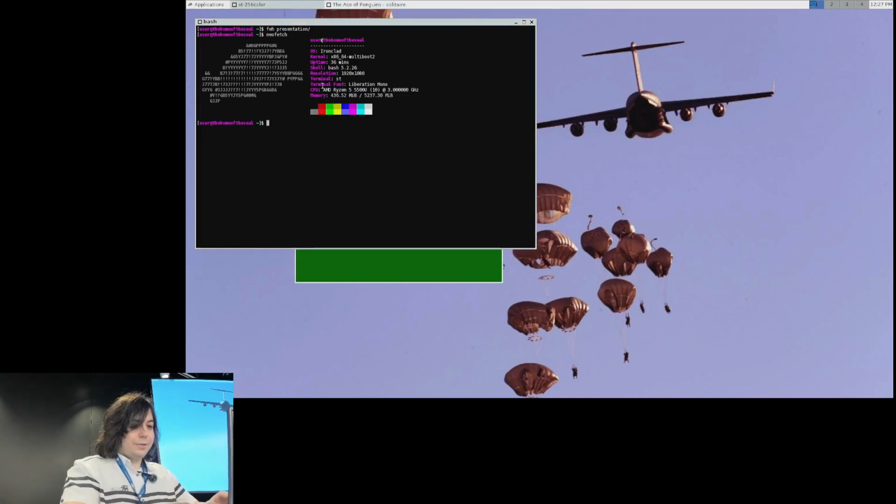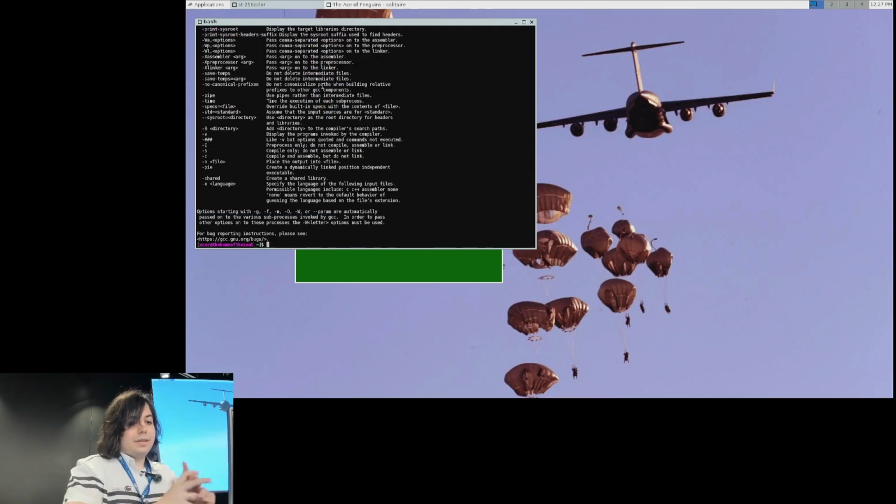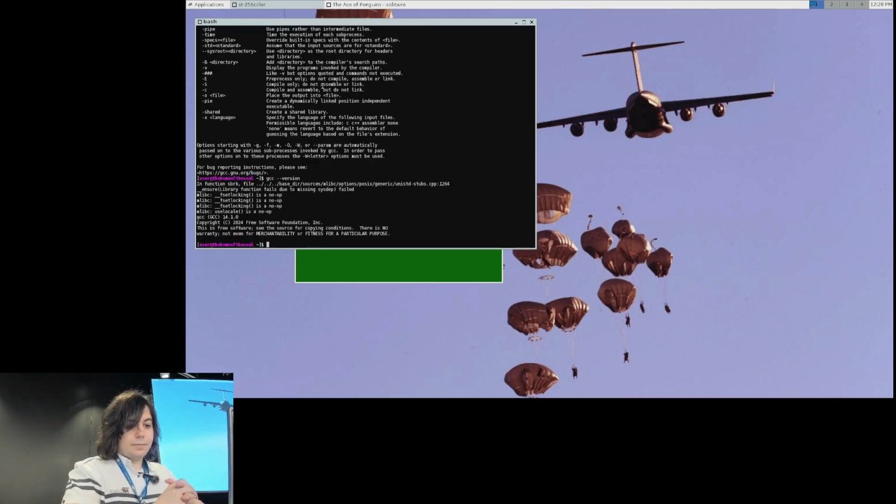Let me just do a quick demonstration. Well, that's not the dash. There we go. It's really working, GCC. There we go. Very nice.